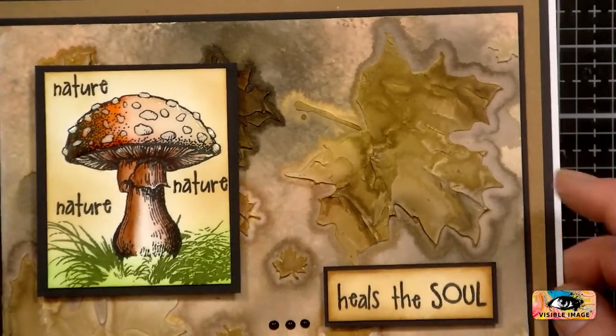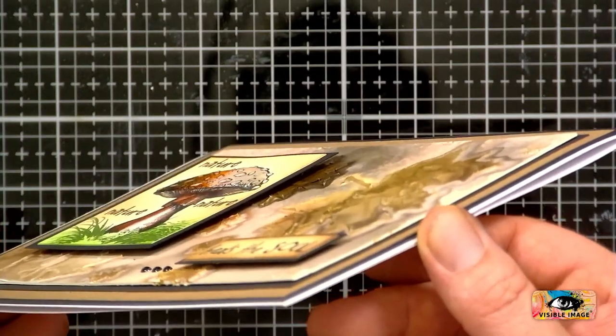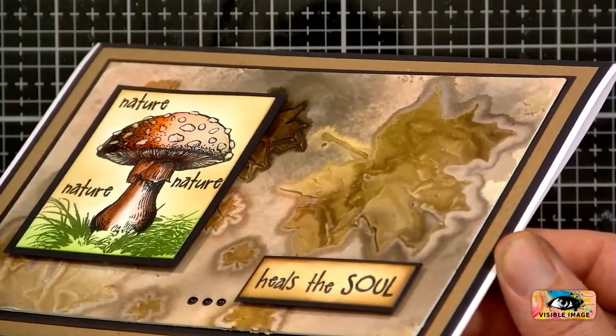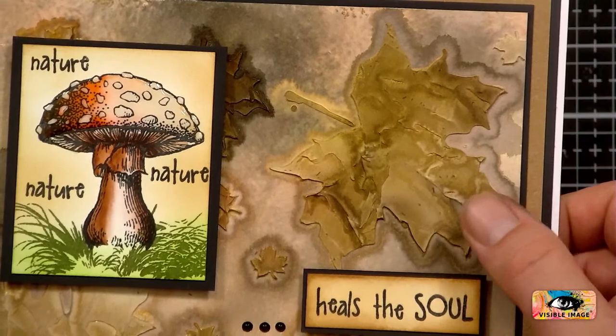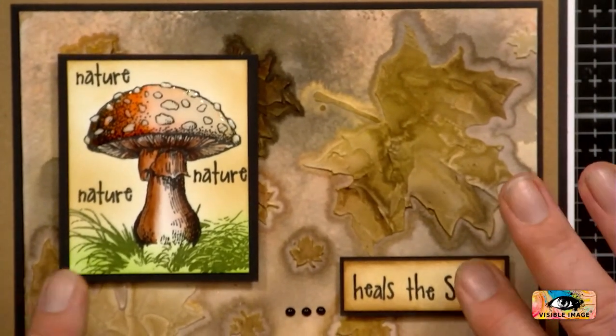And then the shiny toadstool. I mean, it's gorgeous, isn't it? I'm trying to show everybody that in some kind of detail, but that is so touchy-feely. It's beautiful. Absolutely beautiful. Excuse my grubby hands.